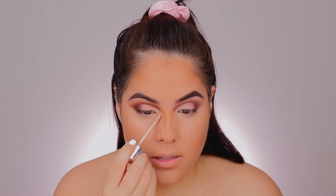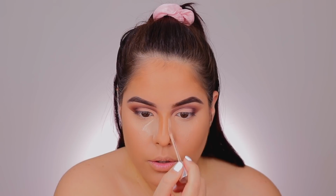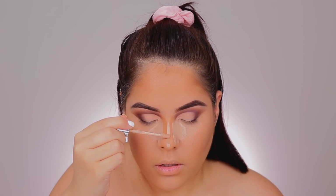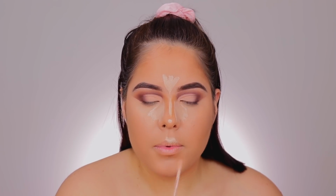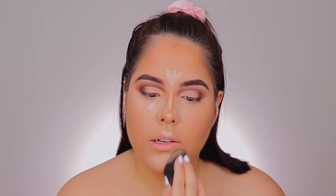Now I'm going to take another Kylie concealer, but this time in the shade Gypsum, and this is going to brighten up my face. So I'm only putting this right here in the inner corner of the eyes and on the sides of the nose to brighten things up. I'm going to put a little bit on the tip of the nose and down the bridge of the nose, right here in between the brows, Cupid's bow, and chin. And again, I'm going to take my sponge and blend it all out.